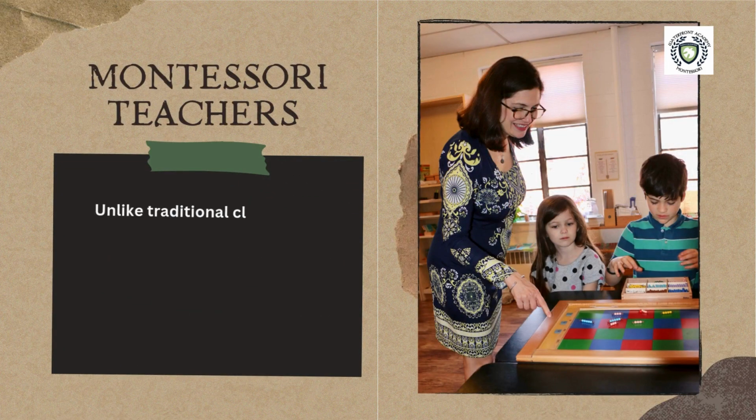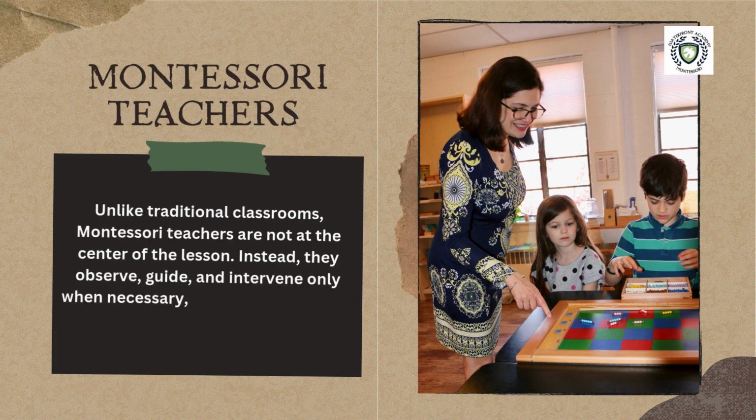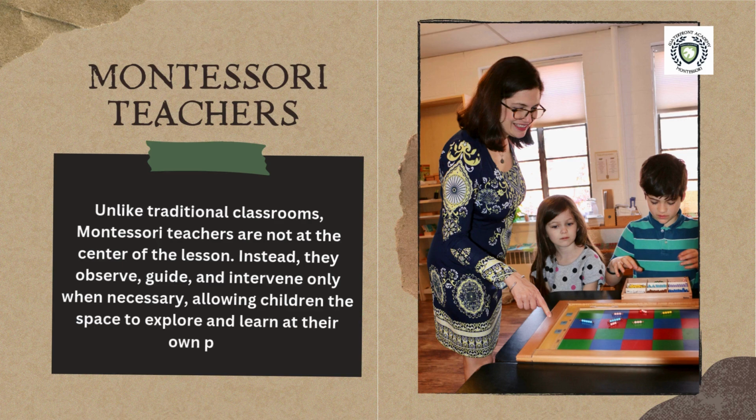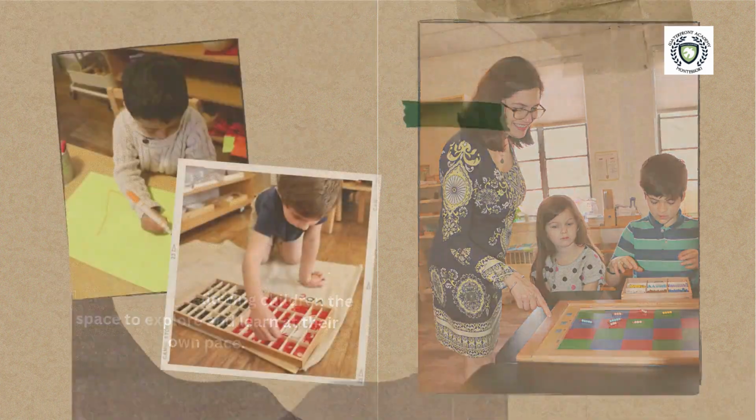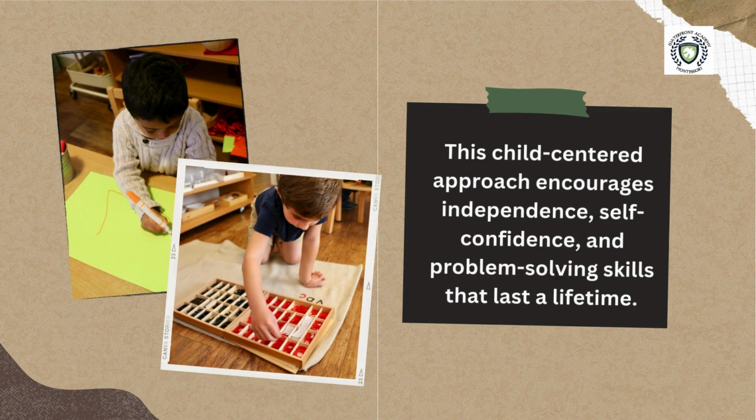Unlike traditional classrooms, Montessori teachers are not at the center of the lesson. Instead, they observe, guide, and intervene only when necessary, allowing children the space to explore and learn at their own pace. This child-centered approach encourages independence, self-confidence, and problem-solving skills that last a lifetime.